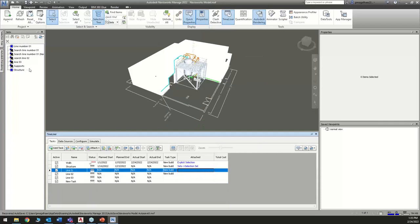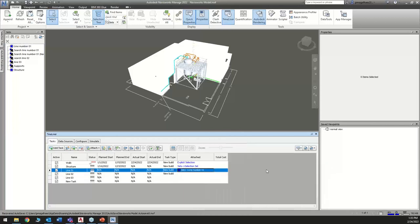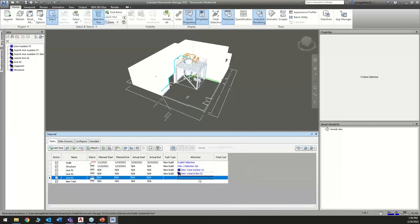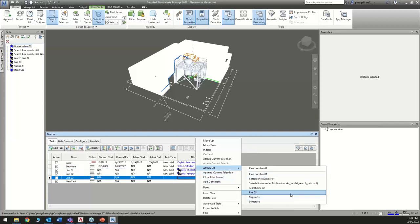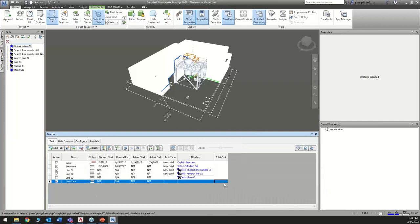Now over here we are going to add line 01. So we right click, attach set, line 01. This one is line 02. We want to use the search set that we're using, so that would be search line 01. And over here, line 03. And we don't need this one, so we're just going to press delete.